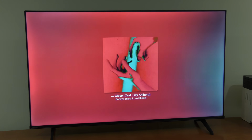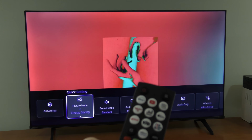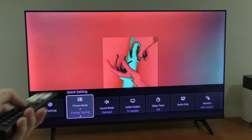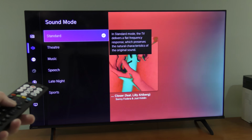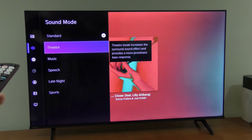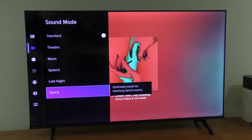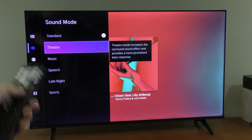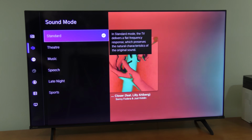You can fix it a little bit. It does have some sound settings, so if you press, where did that button go? That button there, you get some options down here. So we can go sound mode, and we have some different options for tweaking the sound. Standard, theater, music, speech, late night, which just turns the sound down, sports, which makes it weird when you're listening to music. I found that this theater wasn't too bad. It sort of enhanced the music a little bit, but at the moment I'm keeping it at standard.